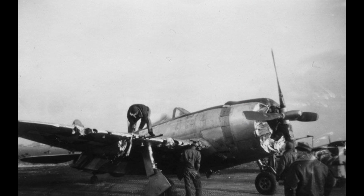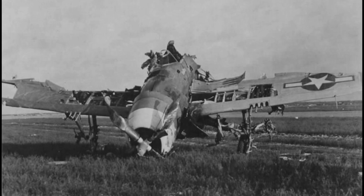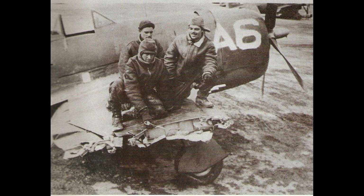The P-47 in this case flew through trees, and the wings stayed on. The plane made it back to base. That's pretty extreme. Let me remind you that this P-47 took damage from a 500-pound bomb. The wings are still on, shredded but still there. The P-47 in this picture hit a chimney. It lost part of its wing, but still made it home.